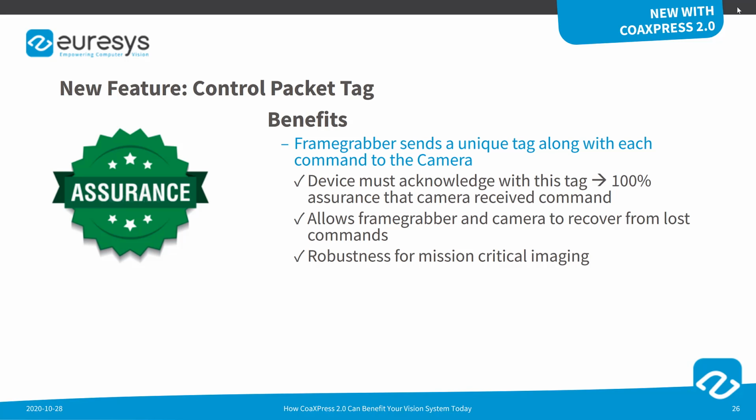There's also a new control packet tag. The main goal of this new feature was really to assure robustness for mission critical imaging. When the frame grabber sends a command to the camera, the camera is now required to acknowledge back that, yes, I received your command and I've acted on it. If that message is not received, it allows the frame grabber to recover from that error and either recommand the camera or re-trigger the acquisition, whatever's required. In the past, this would have resulted in a lost image frame, for example, in a processing stream.